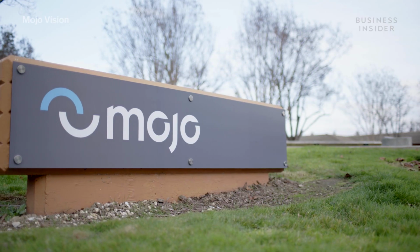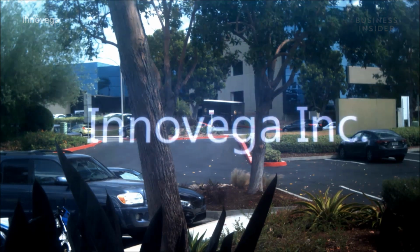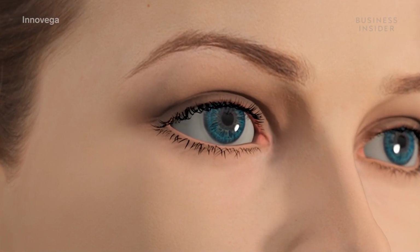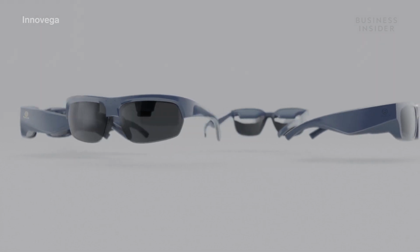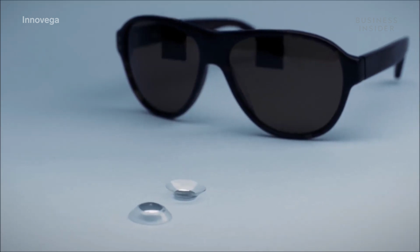Mojo Vision hasn't come up with a price tag or release date yet, but Innovega says its smart contact lens could receive market clearance by the end of 2021. Its smart contact lens could cost about the same as daily disposable lenses, and its glasses could be anywhere from $3,000 to $5,000. But the company expects the price to decrease over time once it can produce larger quantities.